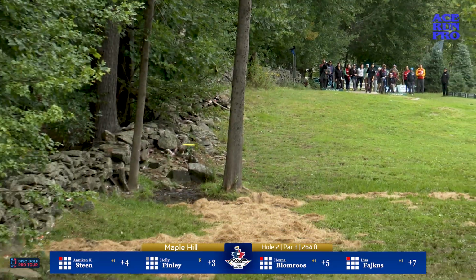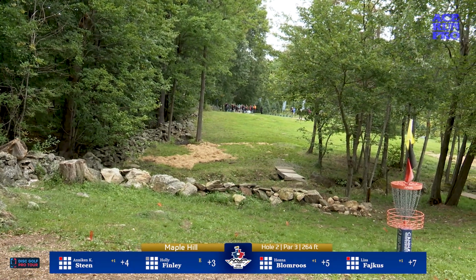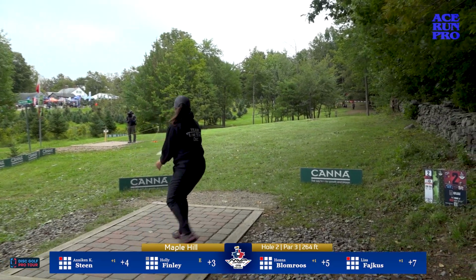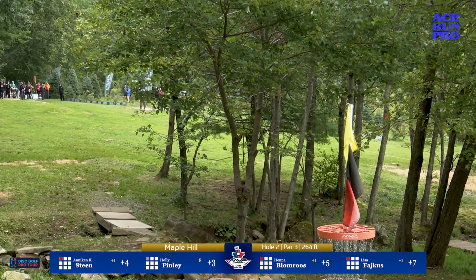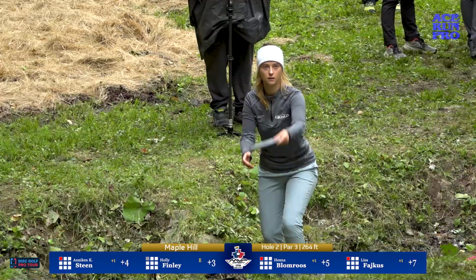Henna with a very straight shot along the right side. She does clear the rock wall, and she'll be putting for birdie inside the circle. That was a perfect shot for both baskets. Yeah. Lisa keeps her drive low, leaks into the left side trees, and she'll probably have some muddy footing for a birdie bid.